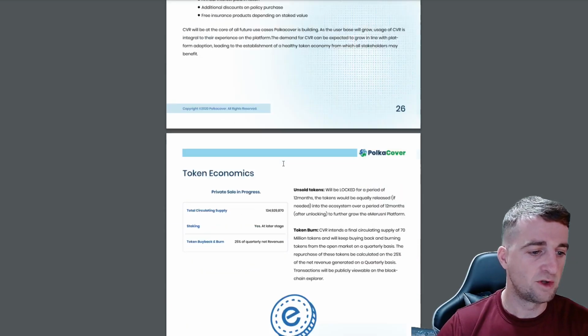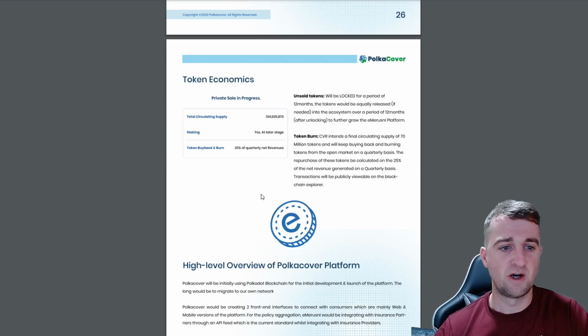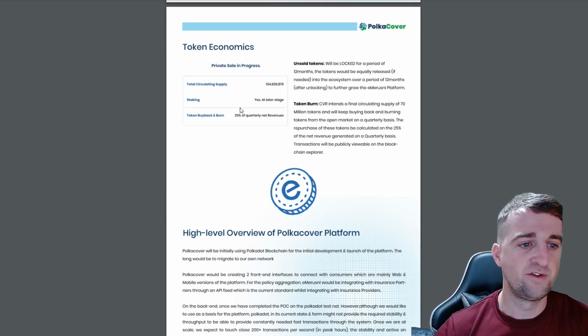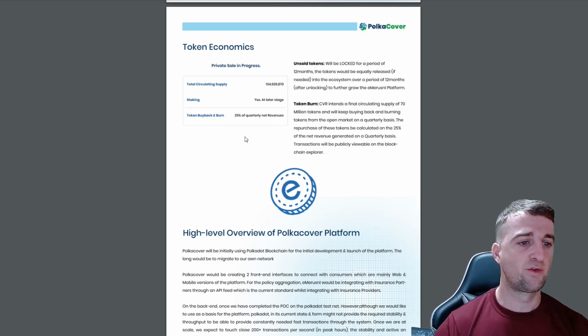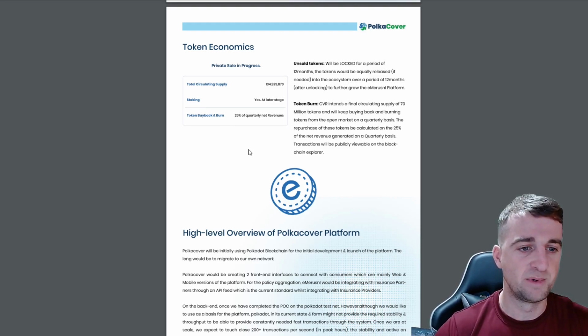One other point I'm looking for is the tokenomics. Here we go. So they have already done the crowd sale and the pre-sale. So let's just have a look here. We have a total circulating supply of 134,929,870. Staking will be at a later stage, and for the token buyback and burn, 25% of the quarterly net revenues will be either burnt and/or bought back.